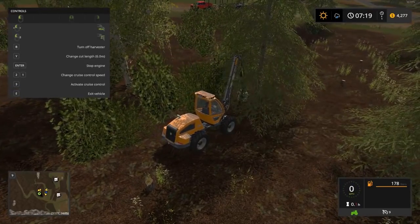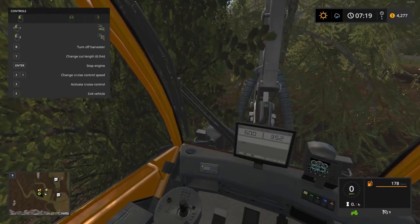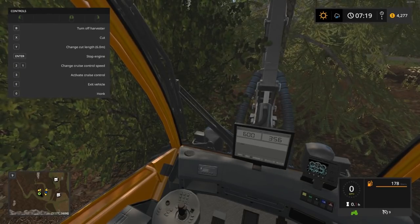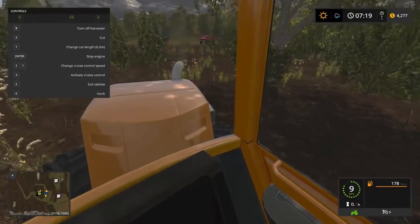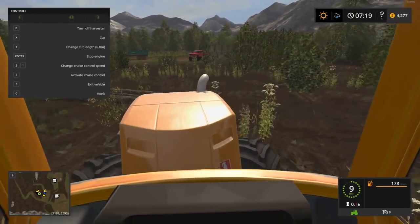We'll get the boom down. Yeah, there's a little first person for you guys. Okay, this might be a little harder than I think. There we go. Cut. Perfect. Let's try and back out of here. Where's our pile? It's over there. Alrighty then. So we'll do a whole tree first person. We'll see how this goes.